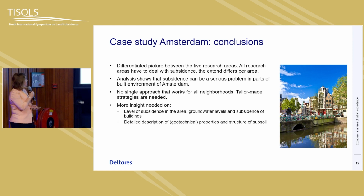And our analysis also showed that subsidence can be a serious problem in Amsterdam as well. They are looking into it, but they don't have a plan for it yet. So I think that what is needed, of course, is a tailor-made approach for each neighborhood. But we also need more insight into the level of subsidence in the area. We now use satellite data, but it was very, very coarse. And we need more information on the groundwater levels and subsiding of the actual buildings.